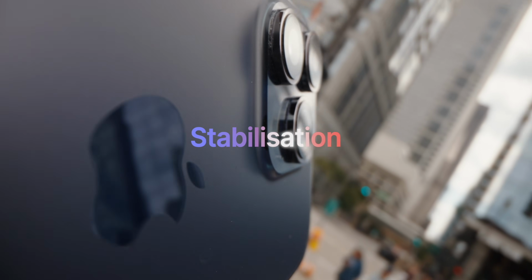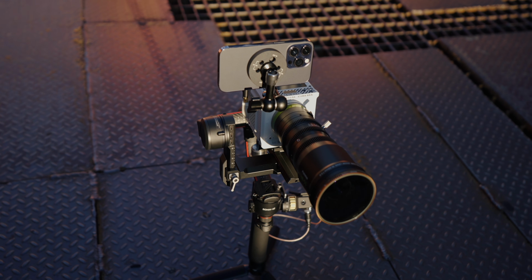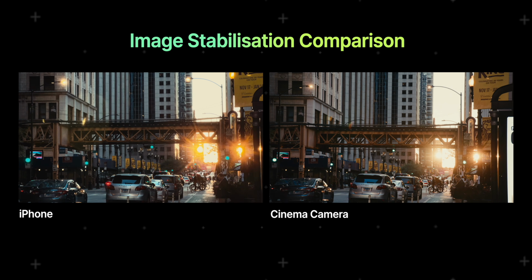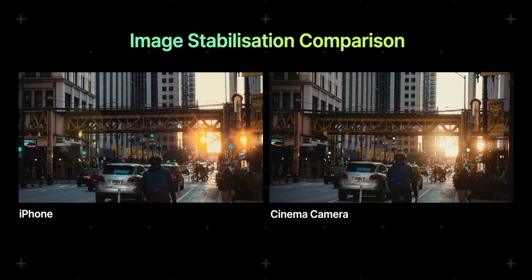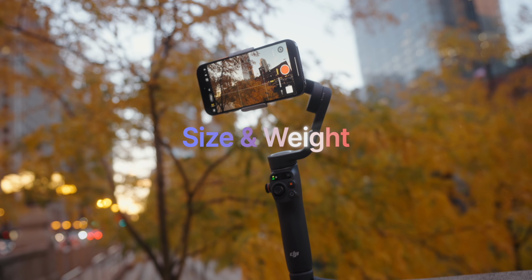And then also the stabilization. Now, when I threw both cameras together on the gimbal, the Komodo doesn't have any image stabilization, whereas this one actually has sensor stabilization. So I noticed when there were micro shakes in the Komodo footage, they were non-existent on the iPhone. And then the last upside, quite obvious, is that it's much smaller and you have it always with you. So having this kind of camera, it's pretty powerful these days, is an advantage.